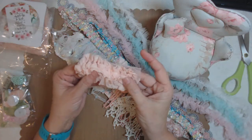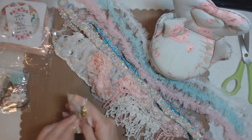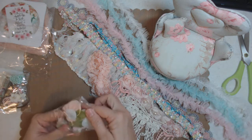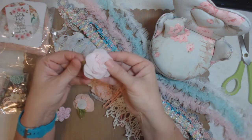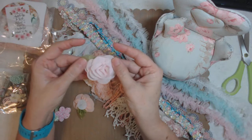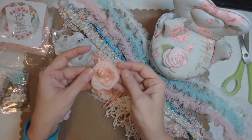Look at that. Look at the peach. That's really pretty. Okay. I keep thinking about all her other projects in my head, but let me just concentrate on this. Look at the flower. Isn't that pretty? That's really cute. And then the peach.